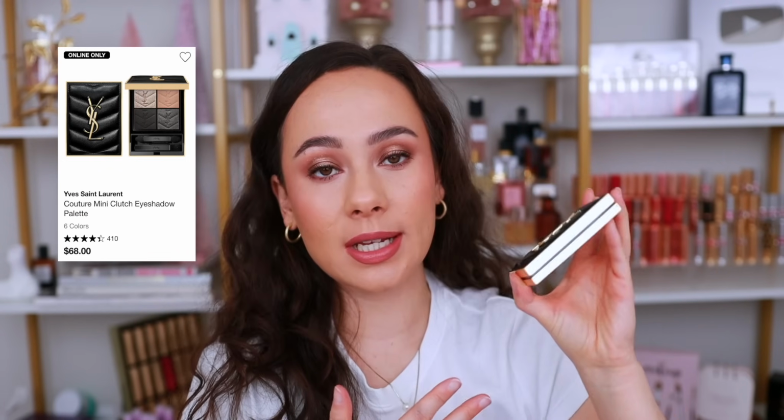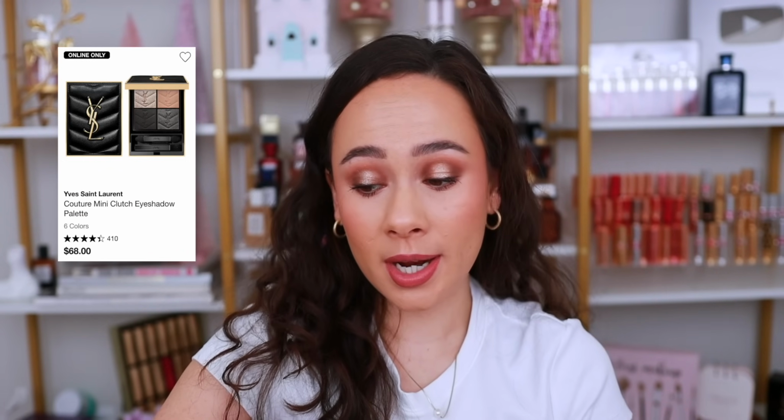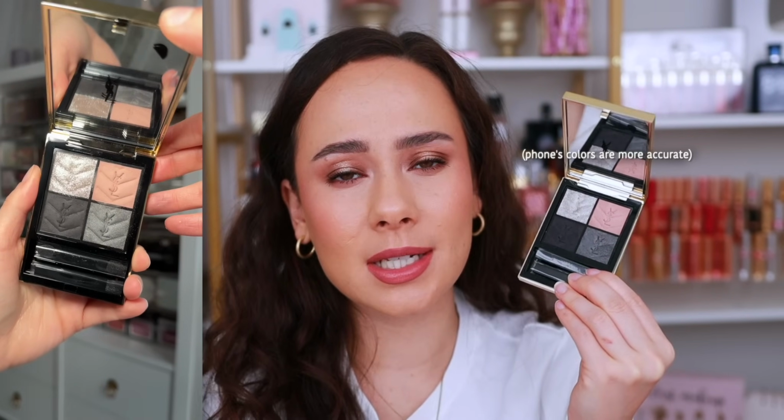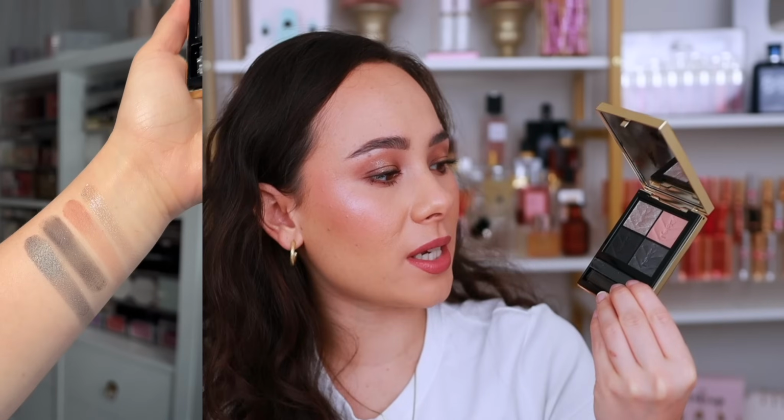Number 6 is from YSL. You know, for the last year, I love these palettes so much. So this is the Couture Mini Clutch in 700. This one has fallen behind from the others simply because of the color story. And no notes on the color story. I think it's fun. I think it's beautiful. I think it's great for New Year's and winter.